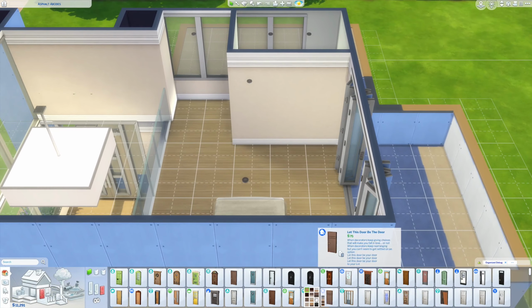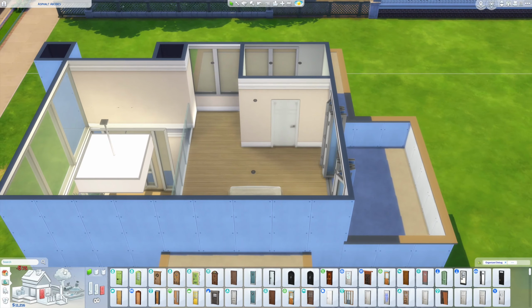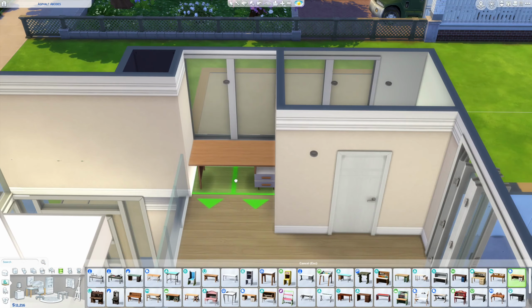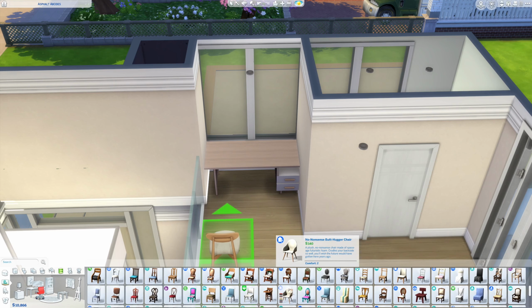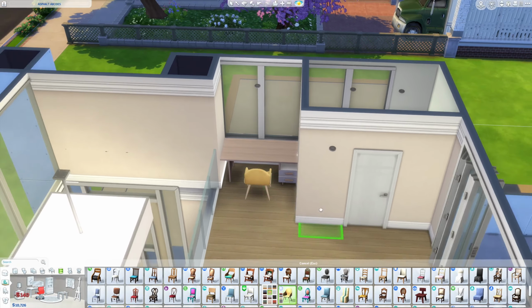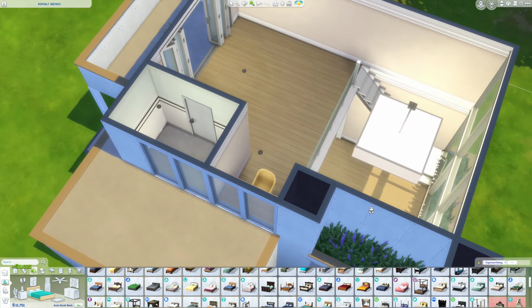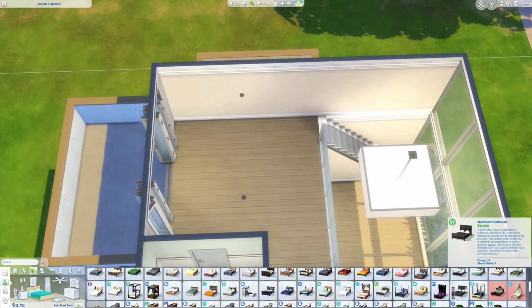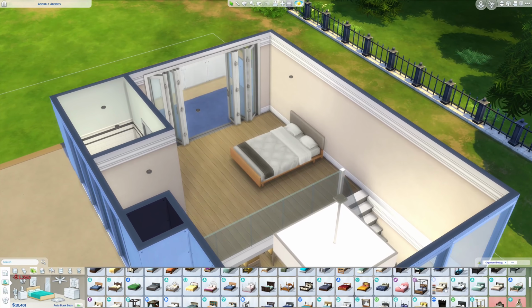About the door to the bathroom, I'm gonna go for some more dream home decorator. I think apparently I'm using it here a lot. Another dream home decorator desk. I think that we might go for more dream home decorator chairs, and we might go for this yellow one. That's gonna look cute. And I might switch the bed to a dream home decorator one as well, because in that pack we have quite a lot of decent beds. Like this one, it's kind of minimalistic looking, or maybe this one.